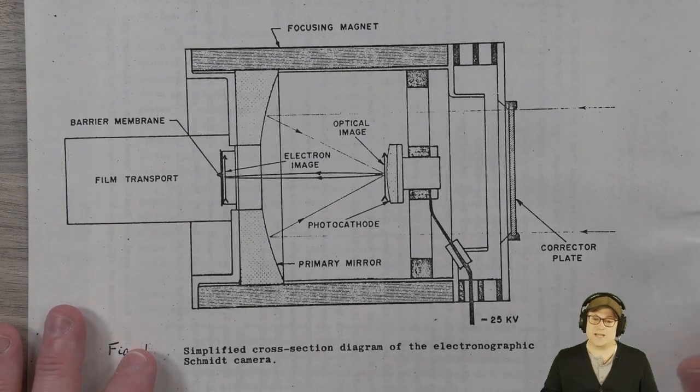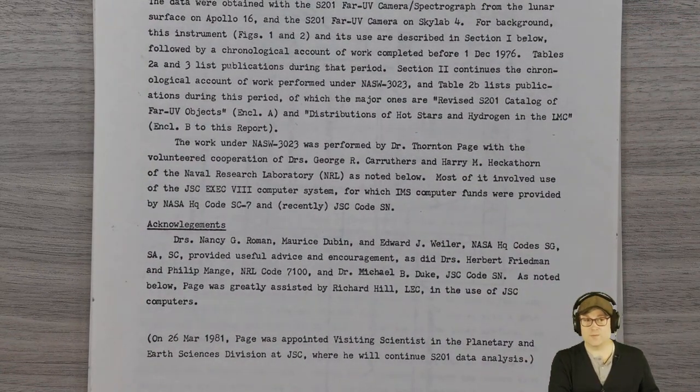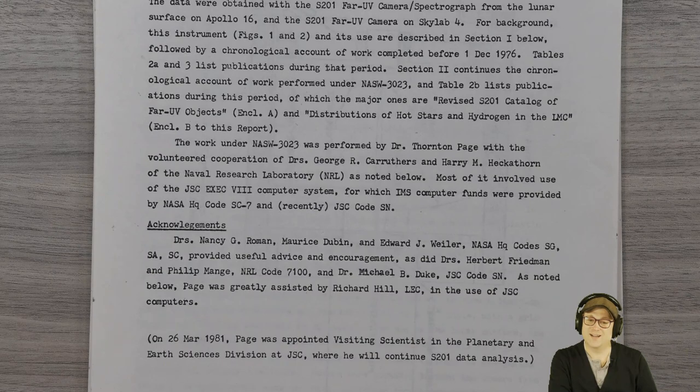Oh, Nancy Roman, mentioned at the bottom of the last page. Under the acknowledgments, Drs. Nancy Roman, Maurice Dubin, and Edward Weiler provided useful advice and encouragement, as did Drs. Herbert Friedman and Philip Manga and Dr. Michael Duke. As noted below, Page was greatly assisted by Richard Hill in the use of JSC computers. So Dr. Nancy Roman is getting a new telescope named after her.